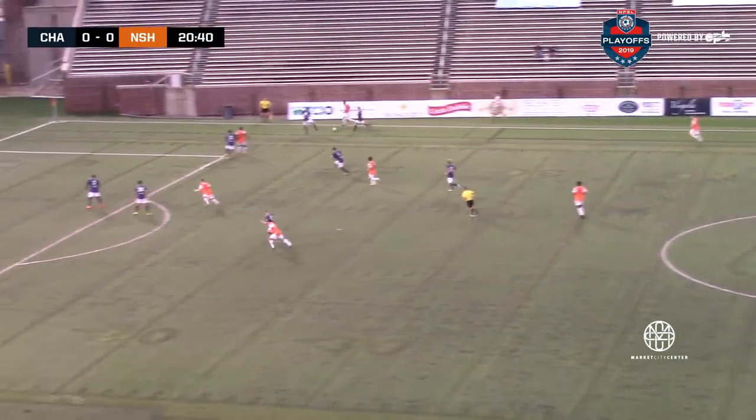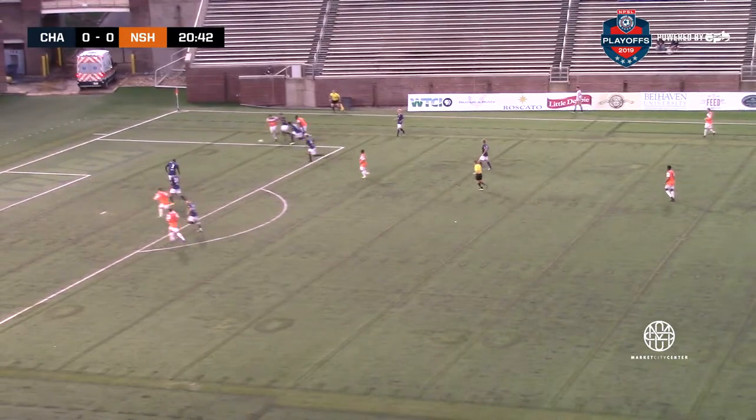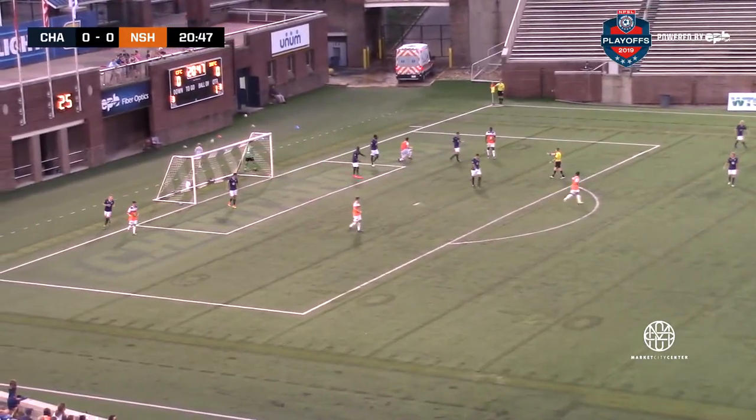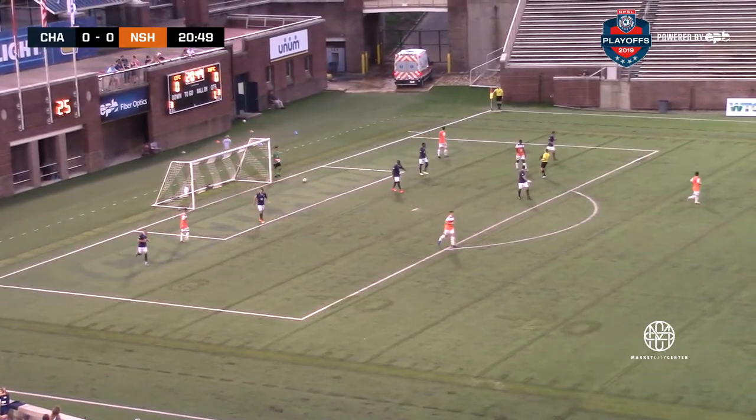This might be the loudest they've been since the beginning of the season. It could be. It's an important game. Nashville getting the shot in. Oh, into the side netting. First real shot on goal from Nashville there.